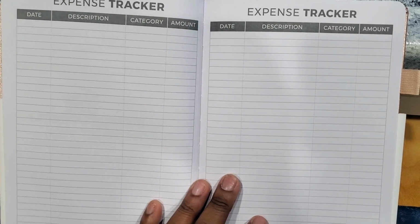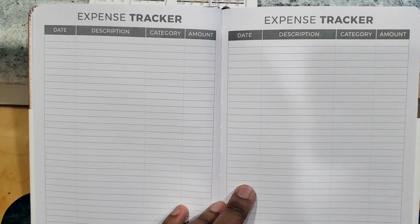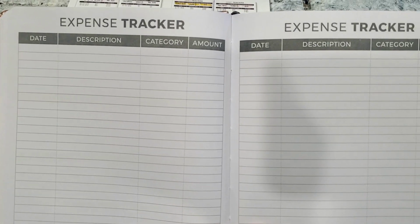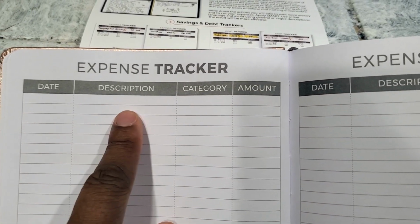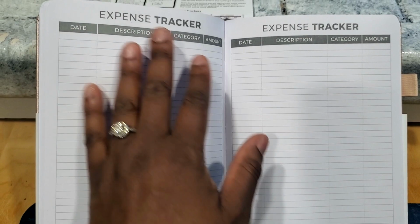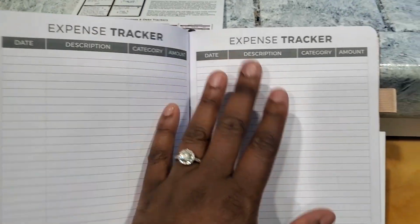And then this is one of my favorite parts: it has 4 pages each month for an expense tracker, because it's all well and good to make a budget, but if you don't track your expenses and what you're actually spending, then how are you ever going to know if you're on track? So it has a place for the date, the description, the category, and the amount. And you could even use each page for 1 week. So this could be your first week, second week, third week, and fourth week.